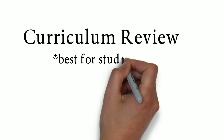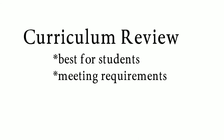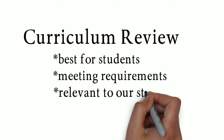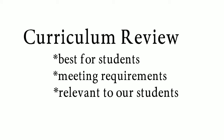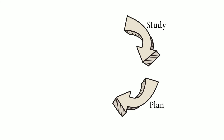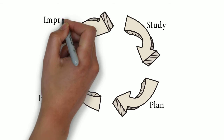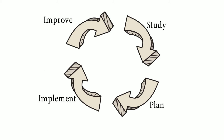Curriculum review is our district process to make sure that we follow what experts say is best for students, that we're meeting state requirements, and that what our students are learning is relevant to the lives they will live when they graduate from Hastings Public Schools. Currently, our curriculum review cycle moves in 4 phases: study, plan, implement, and improve. Let's take a closer look at what happens during each of those phases.